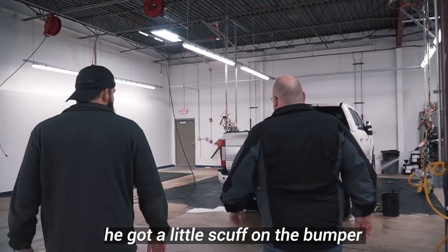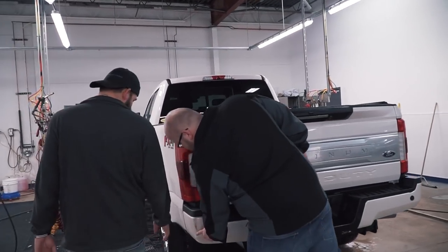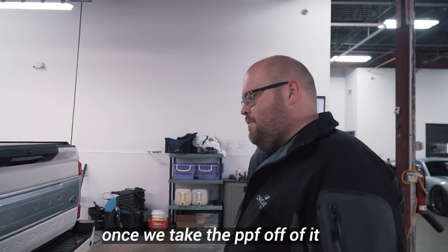we got a little scuff on the bumper. Okay. Ooh. Yeah. Ouch! Luckily it's PPF, so okay. Hopefully that shouldn't be there once we take the PPF off of it.